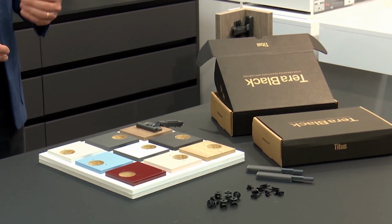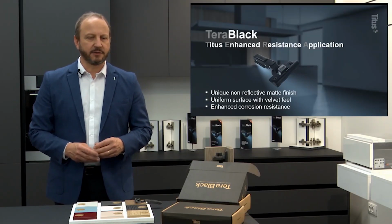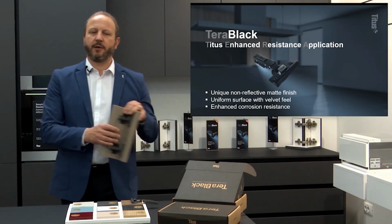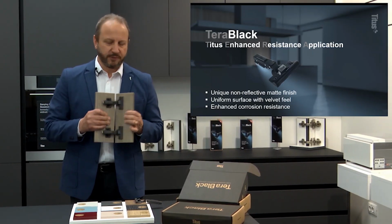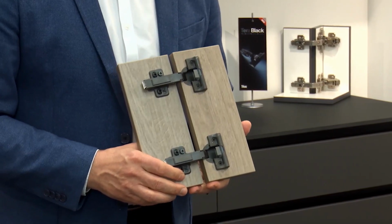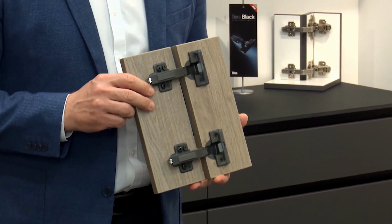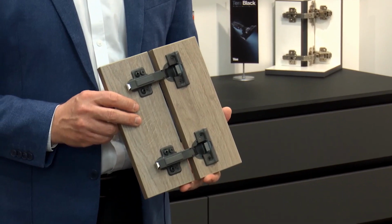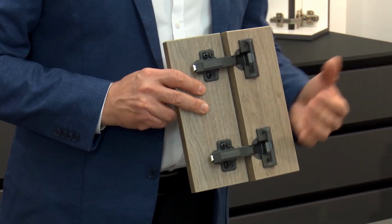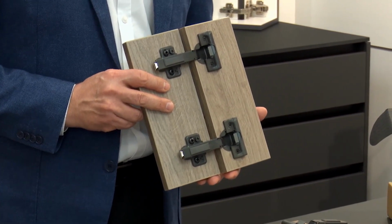And TerraBlack, with its finish, delivers a market-leading solution that combines visual appeal with genuine and valuable product benefits. TerraBlack stands for Titus Enhanced Resistance Application. TerraBlack is more than just a color. It is an engineered solution that, supported by a highly controllable, repeatable, and efficient manufacturing process, allows for consistency throughout the life cycle of the product.